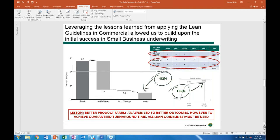Yeah, it's one of the ones, I think it's number 8 on the list of 9. And so it comes later on in the game. And it often is quite key to the guaranteed turnaround time because it makes sure you're adhering to that rhythm. But yeah, that's interesting. Right, I'll let you keep going.